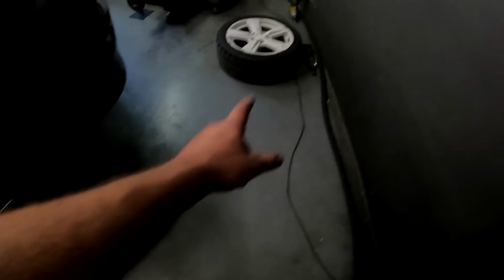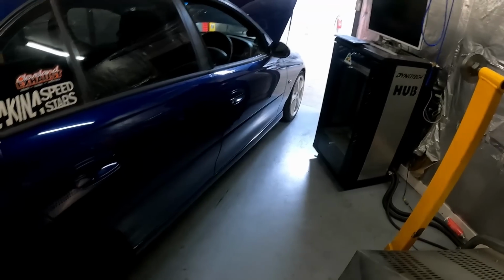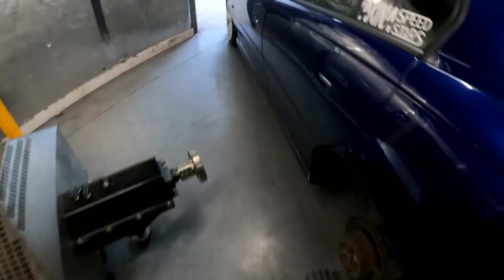Alright, still getting this set up. We got the jack under it, got the wheels off, just got to get these hubs on. Not sure if I need to change adapters or not, just wait for Scott to let me know. We're all getting set up and ready to go. Hopefully everything goes nice and smoothly, besides the other couple little issues that I've had already.